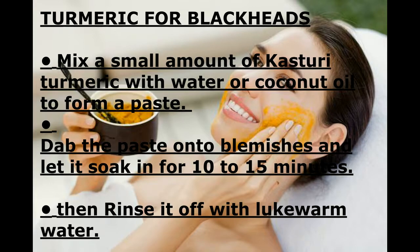To use turmeric for blackheads, mix a small amount of turmeric with water or coconut oil to form a paste. Dab the paste onto blemishes and let it soak in for 10 to 15 minutes. Then rinse it off with lukewarm water.